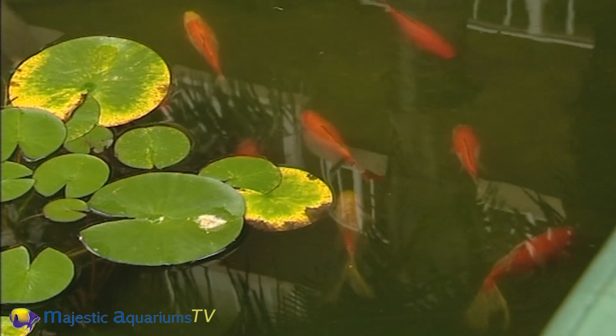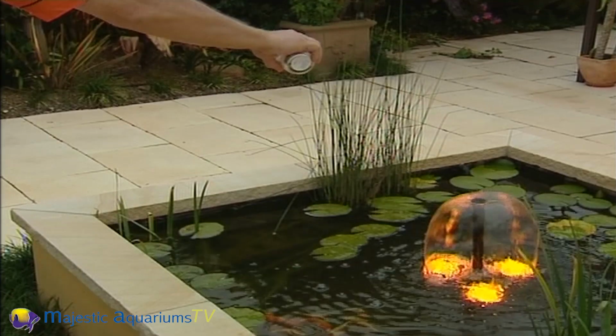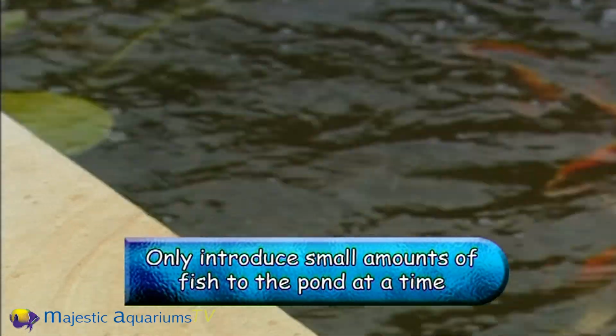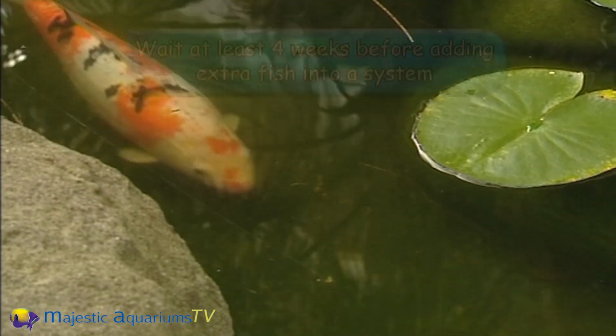Don't change too much water at once. Don't clean the filter material in water from the tap, which might contain chlorine. Don't overstock your pond. Don't overfeed your pond. So most of the things you're learning about how to look after an aquarium are also relevant to looking after your pond and ensuring the health and safety of the fish you do put in your pond.